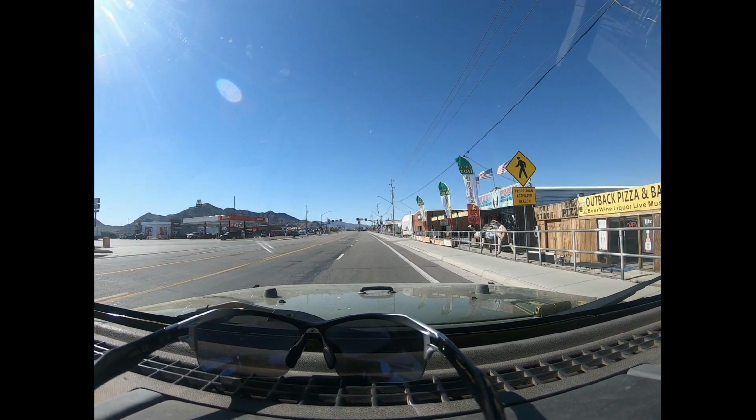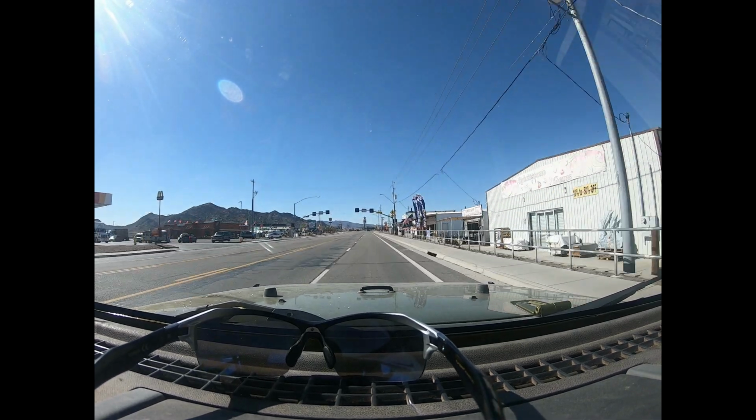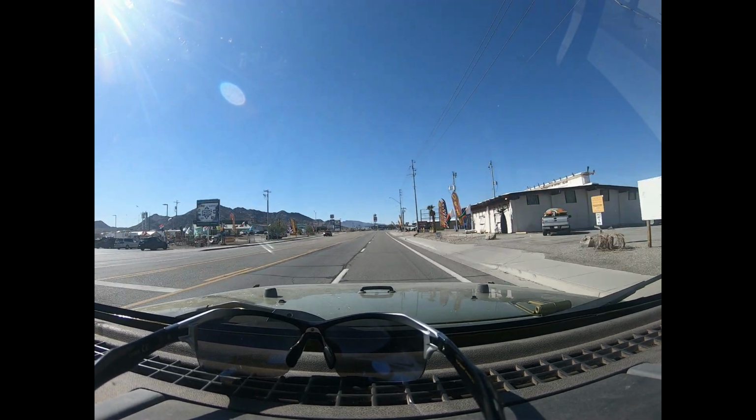Pilot. Gas is $3.69 at Pilot, so they dropped another 10 cents the last couple days here, so that's a good thing. It's going the right direction.